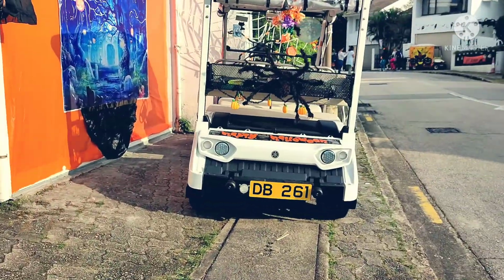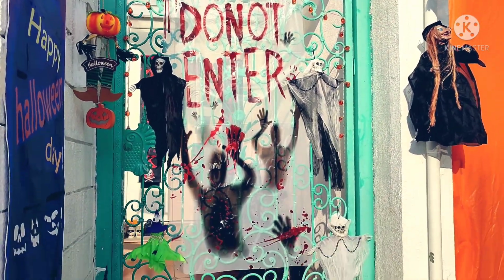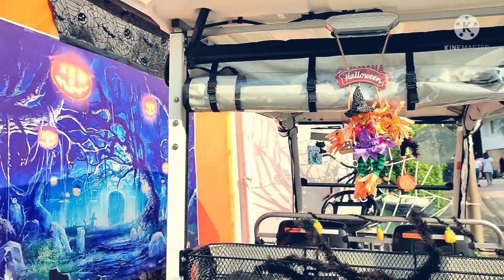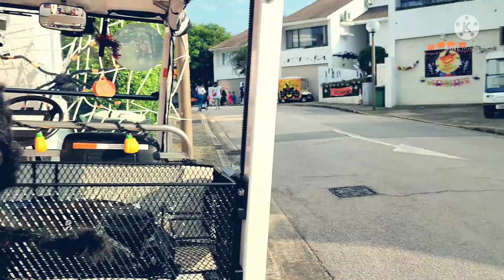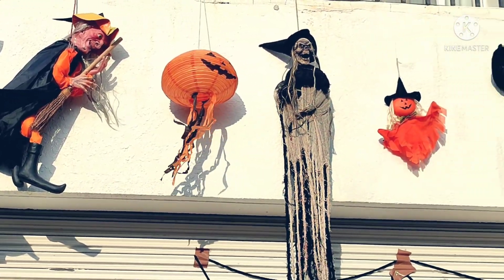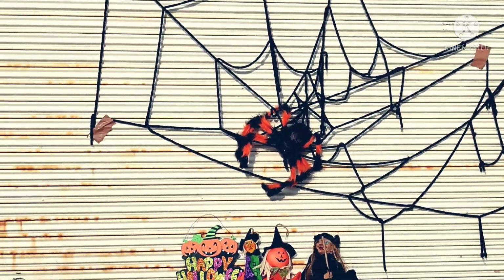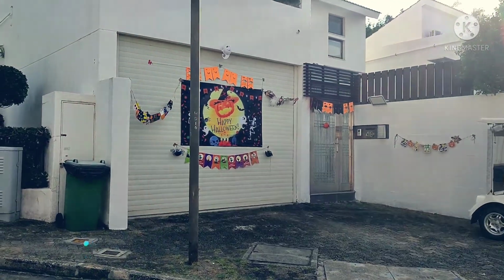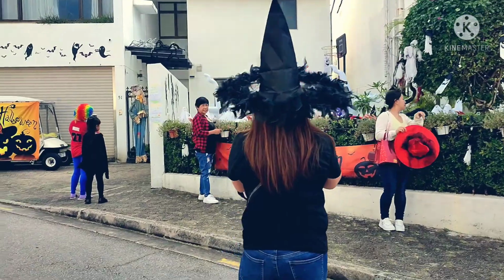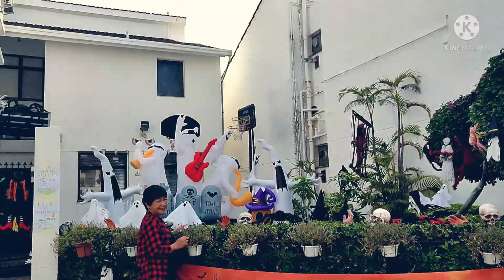Let's move over now. Let's look around some more. Do not enter. Wow! Because it's Halloween. Come on! It's so nice over there! So many ghosts! Yes, it's so nice! A lot of ghosts. I can say trick or treat. Ang ganda! We have to knock the ghosts.